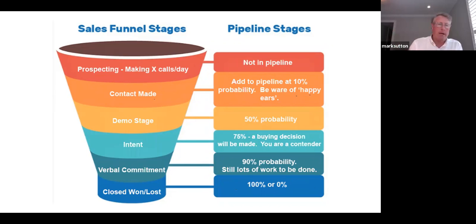Then just quickly, we had a demo stage. We bumped them up to 50% if there was intent, if after the demos it was clear that we are going to be making a decision. We have budget for it. Here's the timeline. It's you and four others. Give us your pricing, please. There's a decision that will be made. We're a contender, and we would bump it up to 75% probability in the pipeline.